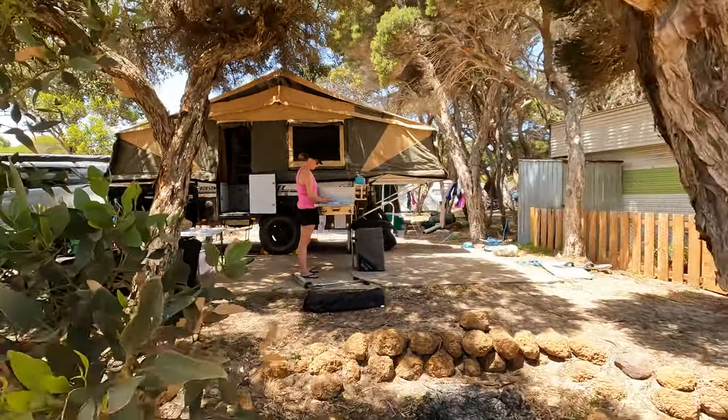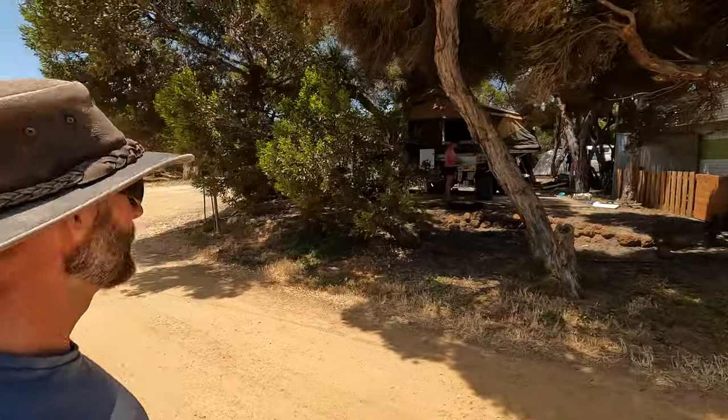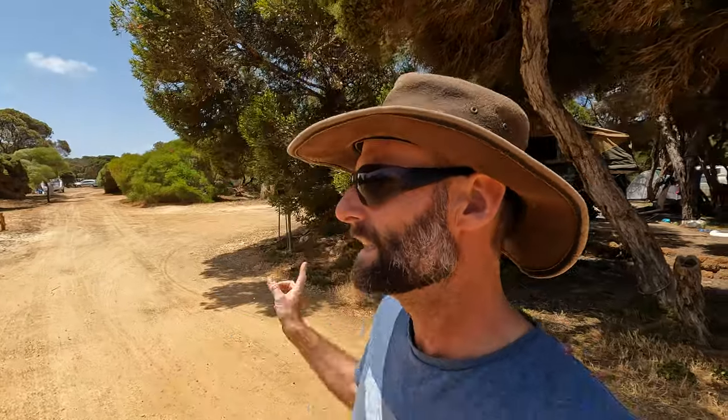So, all set up. We're tucked right in there amongst all these trees. All right, so no need for the awning to go up. It's still windy, but where we are, we're nice and sheltered. So we're just tucked in right there. It's a little bit breezy out here. In there, not a breath of wind, but it doesn't really matter because we don't even need to get the awning up.